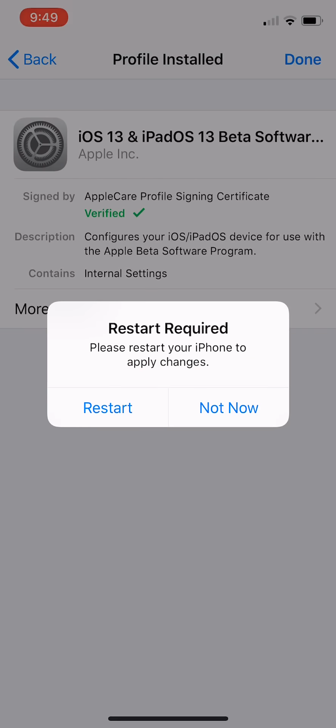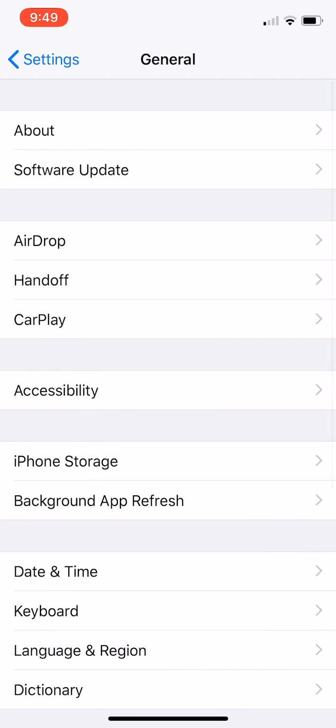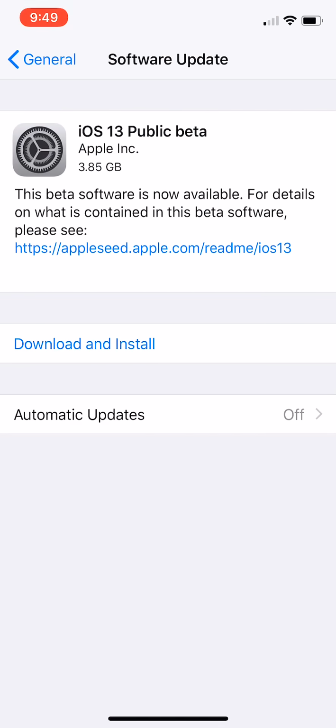It says to restart it. You can restart your phone. I didn't. It's still fine. And then after that, go straight to download, and voila, you'll see the iOS 13 public beta is there. It is 3.85 gigs. It is available on the same devices that the iOS 13 video I initially made will be available on, so you can get it on, I believe, iPhone 7, iPhone SE, and up, and I believe iPad has its own iOS.